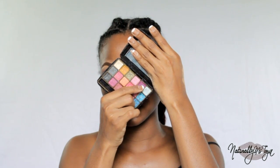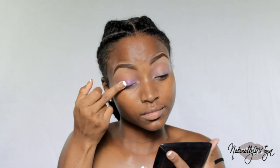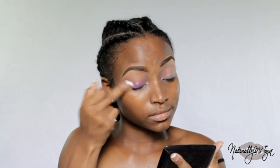For my lid, I'm taking this metallic purple eyeshadow, and I actually just wiped my finger on a wet wipe so that my finger was wet before I began to apply the shadow. And I'm just packing it on all over the lid, and I'm going very close up to my crease because I want that eyeshadow to really pop. I'm really packing it on there so it's very vibrant. It's a very gorgeous color.